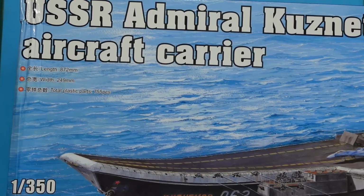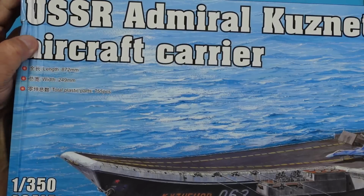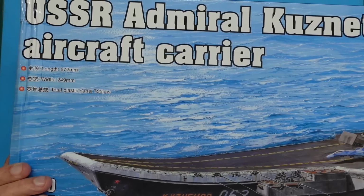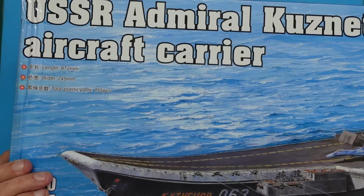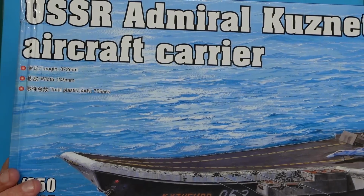And just quickly also on the Gerald R. Ford, 3D Wild have now announced a hangar deck set for it. So it'll be a full 3D printed hangar deck and a new 3D printed island. That'll be interesting to see. I've approached them and it looks like they might be sending me a review sample. I don't know. If they don't, I'll probably buy it anyway.